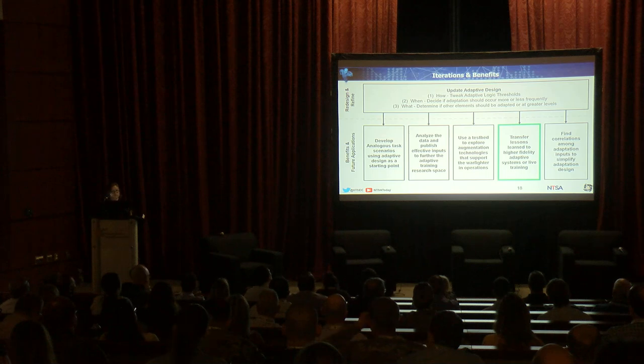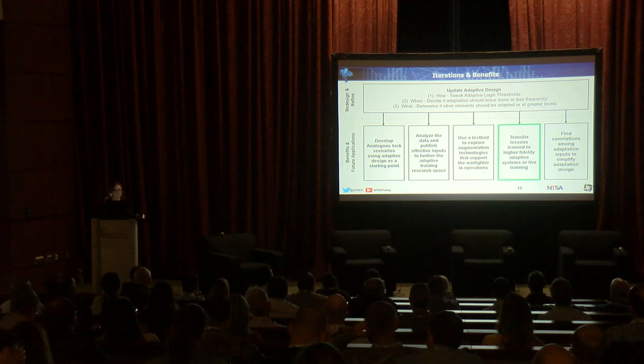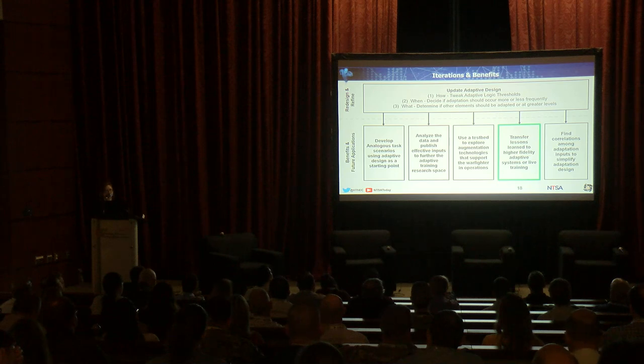Next, we can transfer those lessons learned to high fidelity adaptive systems or live training. The main benefit of game-based development technology is its low cost and rapid development. So we can figure out the solutions in a more modular and low cost system that's unclassified and then translate those findings to the classified or harder to edit setting once we know what those solutions are.